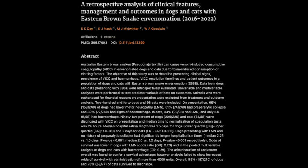Gotcha. So the study also looked at how the venom affects blood clotting. Can you walk us through that a bit? Sure. So basically, the venom targets specific clotting factors, leading to their depletion. And that disruption in what we call the coagulation cascade, that's what causes VICC. Right. And did they look at how long it took those clotting factors to get back to normal? Yeah, they did. They analyzed how long it took for them to return to normal levels, which gives us some really interesting insight into the recovery process.